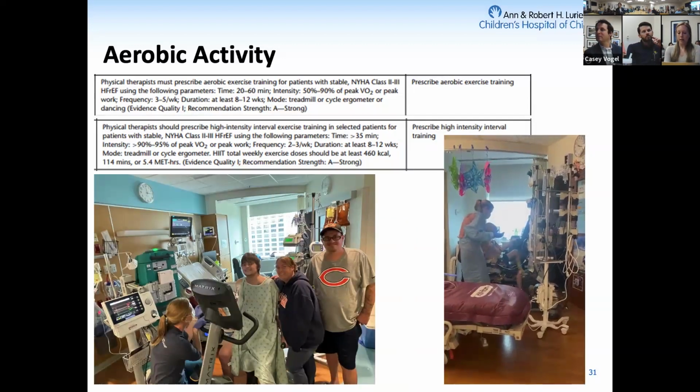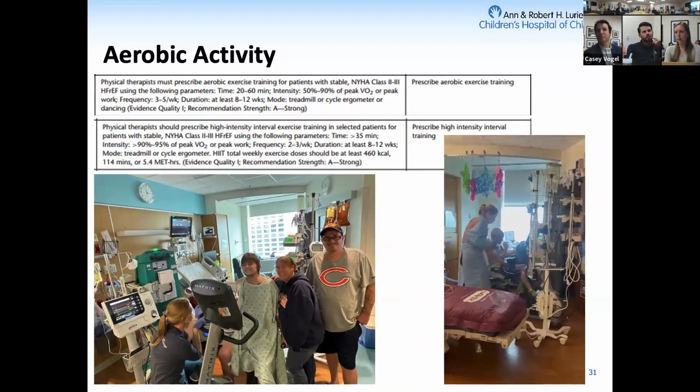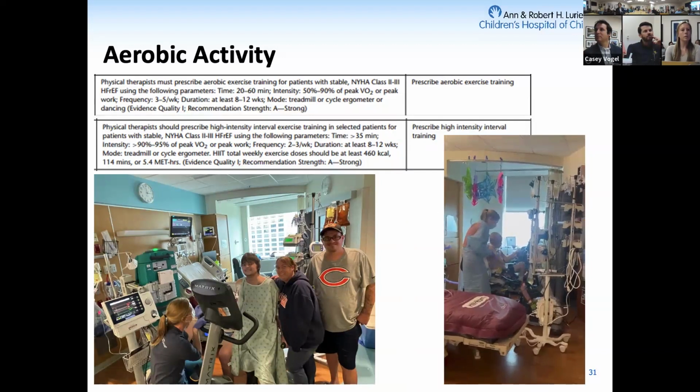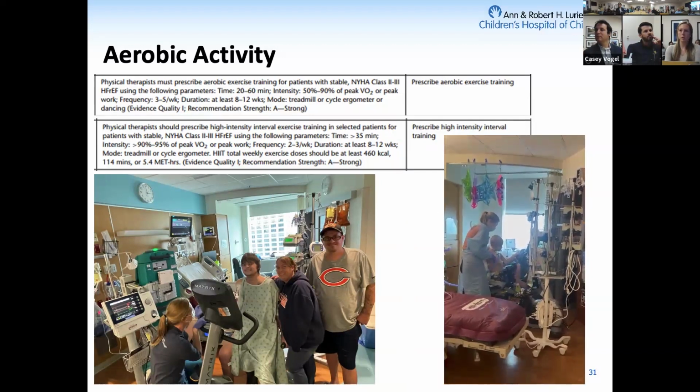I am not a fan of utilizing the stationary bike necessarily in this population, just considering their overall bone health. So it is really important that we are loading these patients' bones, especially our transplant patients who are going to be dosed with diuretics and with steroids as part of their medical treatment.